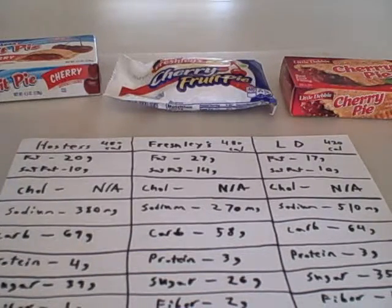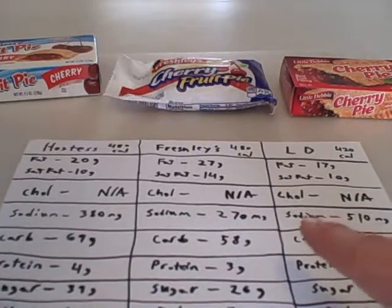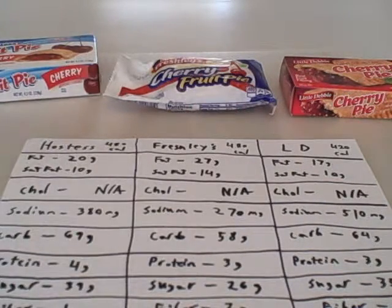Okay, now let's look at the sodium content. Hostess has about 380 milligrams of sodium. Freshly's has 270 milligrams. And Little Debbie has a significant 510 milligrams of sodium. That's quite a lot. As for carbs, Hostess has 69, Freshly's has 58, and Little Debbie has 46. Again, not a terrible significance, but there is a clear difference. Protein content, both Little Debbie and Freshly's have about 3 grams of protein each, whereas Hostess has 4 grams of protein.